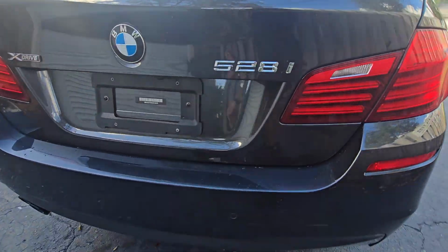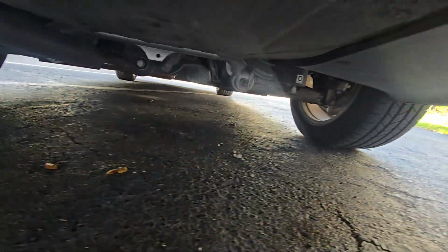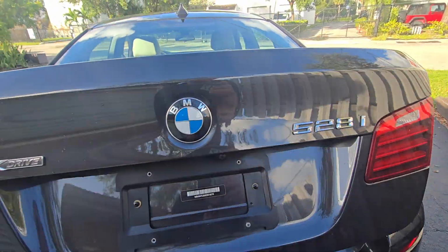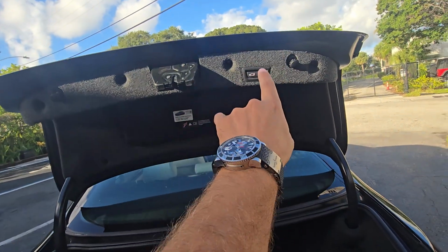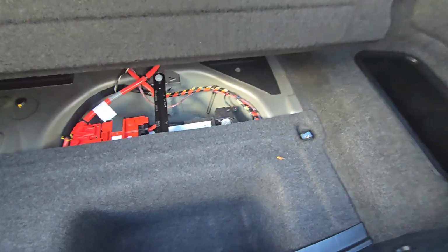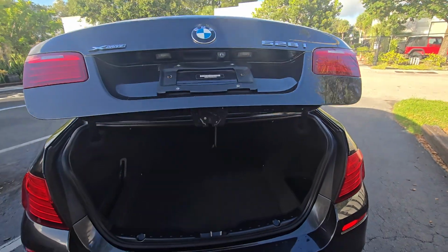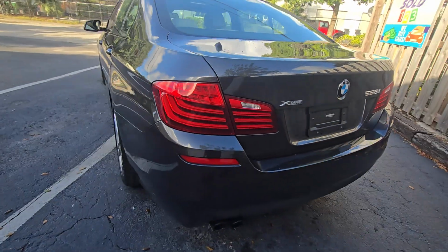Let's go inside. We got parking sensors. Of course, M Sport bumper. Here's your button. Guys, the vehicle is all-wheel drive, which means xDrive means all-wheel drive. Look, the power trunk, guys. Most of the 528s don't have that option. Let's see what's in here. Battery and everything. I don't think this thing has a spare, so let's see if it works. It works. Backup camera, you see? Of course, guys. Well, this is a loaded model.